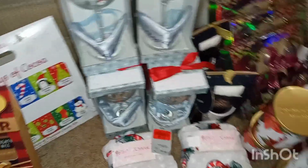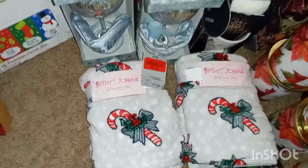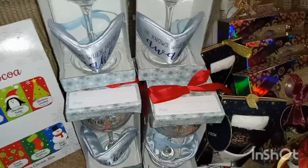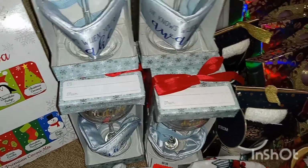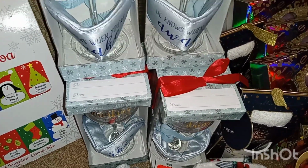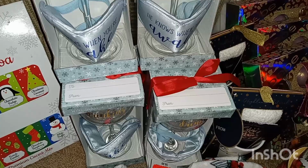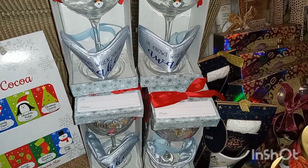So these were $1.99. Hold on, guys, I'm trying to set this. Okay, so these were $1.99. These glasses were $1.99, and it has the eye mask that says he knows when you're sleeping. That's what it says. Oh no, he knows when you're awake. These were also $1.99.